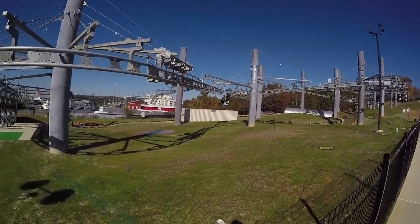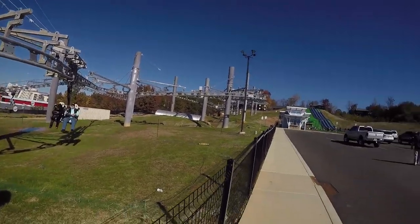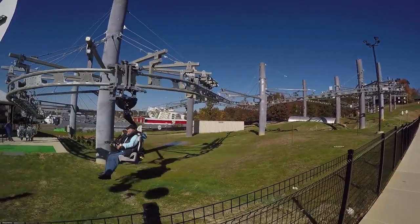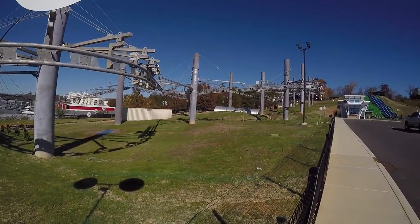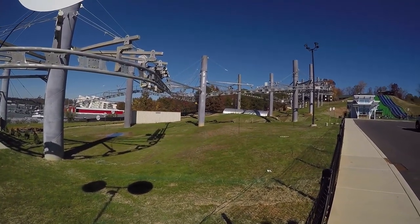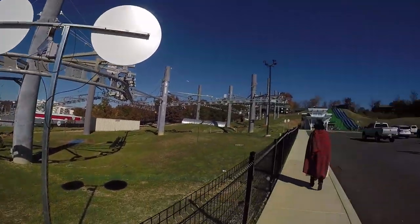I would try this again if I'm here with friends or people who haven't done it before. I do like the gun noise. It's pretty fun. But what sucks is you can't really see where you're hitting because there's no laser or anything, so you have to aim down your sights. But overall, fun. I like it.